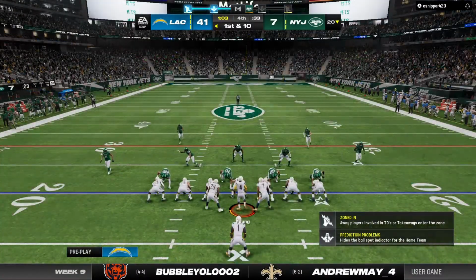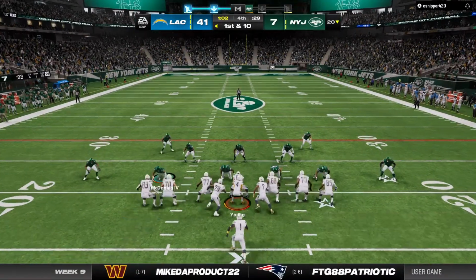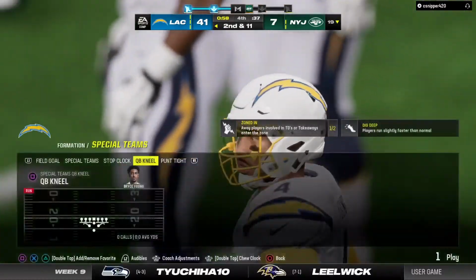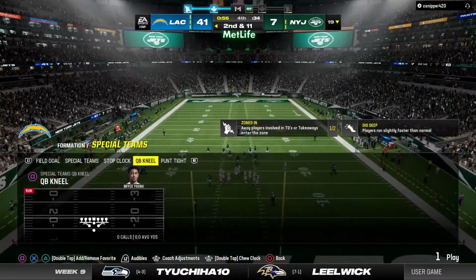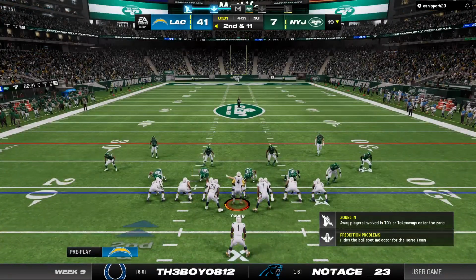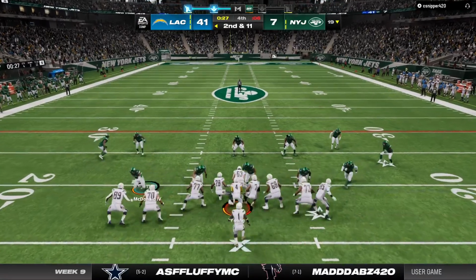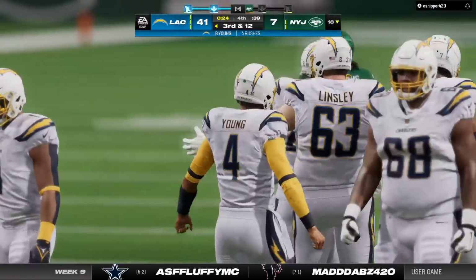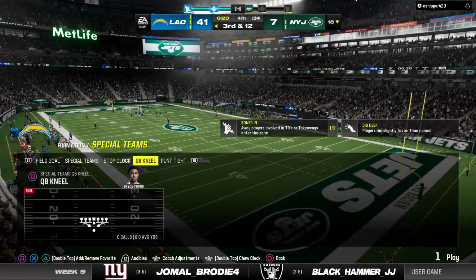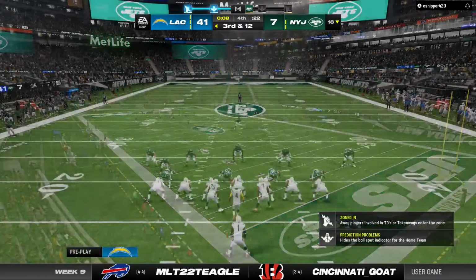Here we go. Set. The defense can stop it twice more as they take a knee here.